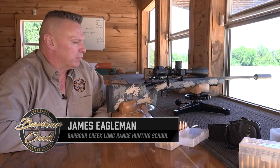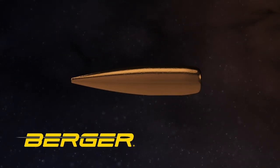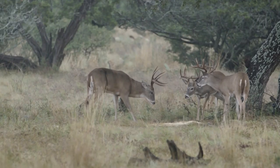James back from Barber Creek Long Range Hunting School. We're going to talk a little bit about shot placement, especially when running a Berger style bullet. We love these Berger VLDs. They're phenomenal for dropping an animal in its tracks with a hydrostatic shot. We do a high shoulder shot, or what I like to call basically straight up the leg, center on the body.